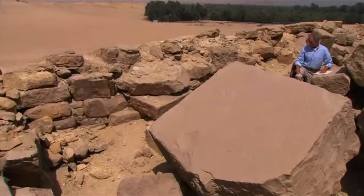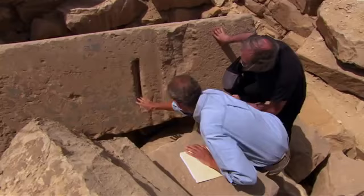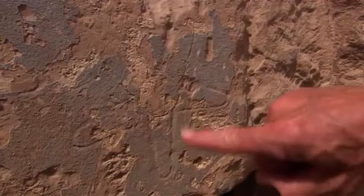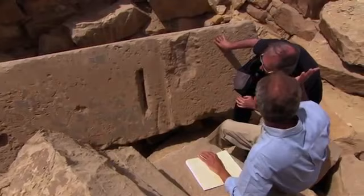Now, this block for the ceiling, right? Yes. The ceiling? Yeah, of course. Colored blue for the sky, right? And there are stars here. You see them? Right, yes, there. A little circle, and it radiates out. Well, you have a lot of stars. Yes, all over the block. So this was the ceiling block for the internal ramp.